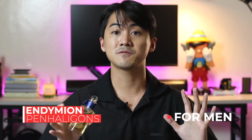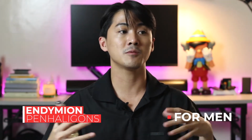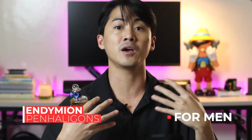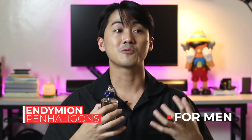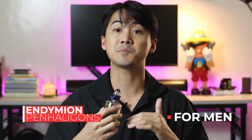It doesn't have a massive projection, which is good for an office perfume. You will have a probably softer scent bubble of about arm's length, which is good because you don't want your perfume to be in everybody's faces while they are working at their desk. But this as a perfume is really sparkly, really an underrated compliment getter, a very modern, fresh, spicy perfume with a touch of class.